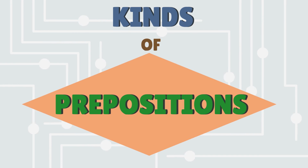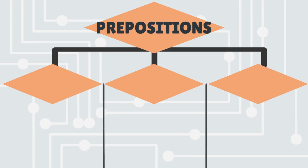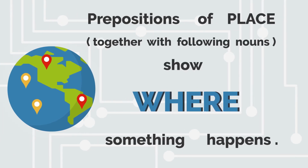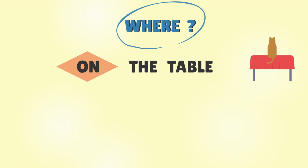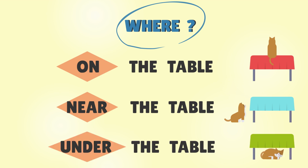Kinds of prepositions. Depending on the usage in the sentence, prepositions are divided into three kinds. Prepositions of place. Prepositions of place, together with following nouns, are used to show where something happens. On the table. Near the table. Under the table.